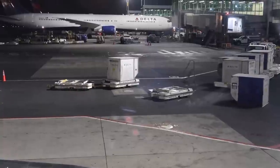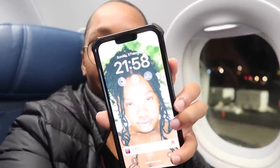Another, what, like 2 hours, and we're in Miami. 2.5 hours. Yeah. Hours later, but I'm still thinking about Sky Club. I'm gonna have to make some extra money because Sky Club was nice. It is almost 10 o'clock, literally almost 10 o'clock, so we're gonna head off.